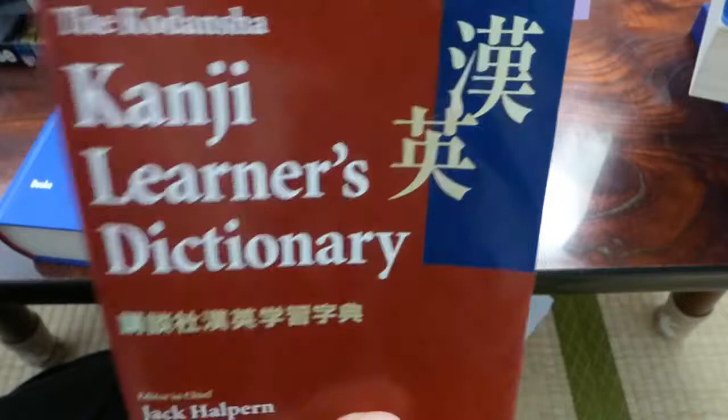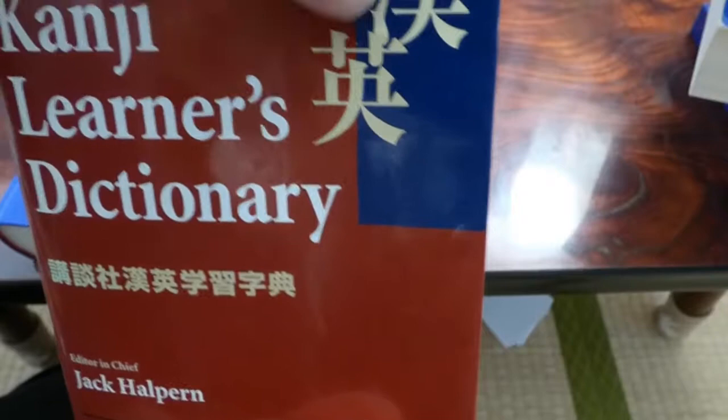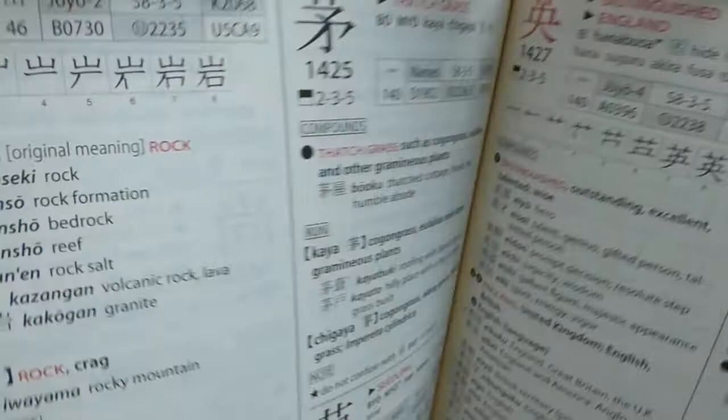There's a skip method that they have, which breaks kanji down into four groups. So you go, let's see, 2, 3, 5. So 3 on the top, 5 strokes, and based on stroke order too. So 3 strokes on top, 5 strokes on bottom, and voila. You have 3, 5 here. Top, bottom kanji, and ta-da. Very, very straightforward. It gives you the numbers, and the stroke order, gives you different meanings, examples, and whatnot.